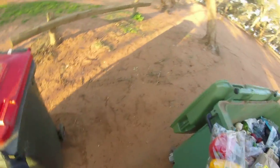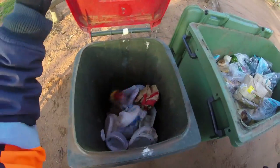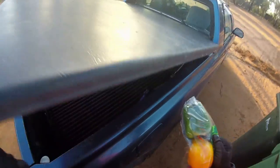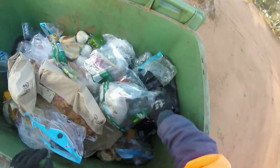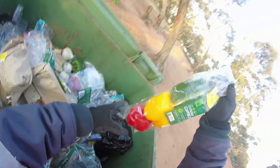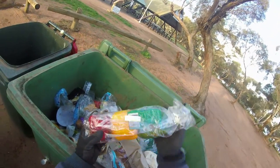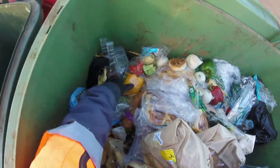Bring this bin over. Hey! Yeah! Goes in there. Now, I'm going to do the same as what I've done. Open this up, just in case I get a can. Put that there. Oh, more capsicum. That looks okay to me. There's no spots on him. Put him there. Oh, more capsicum.